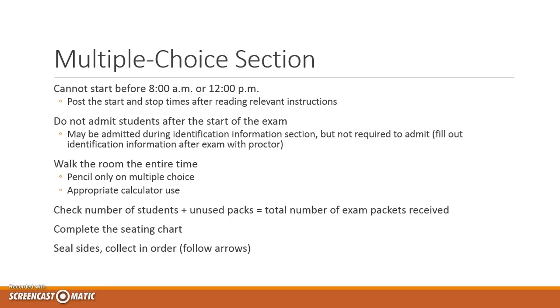Within the first half hour of the exam, make sure that the number of students taking the exam, plus the number of undistributed exam packets, equals the number of exam packets you received. If the numbers don't match, let students finish the section they are working on. At the end of the section, stop the exam and locate the materials. If the materials cannot be located, contact me for further instructions before resuming.